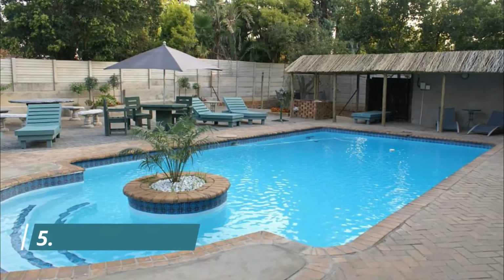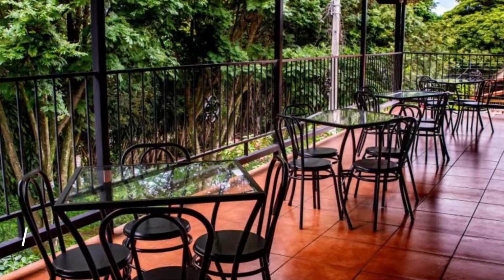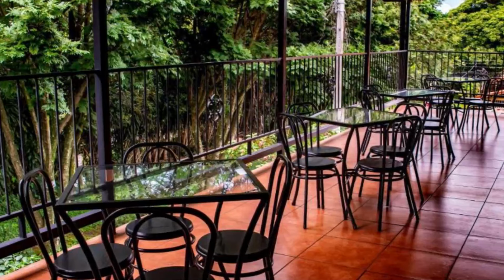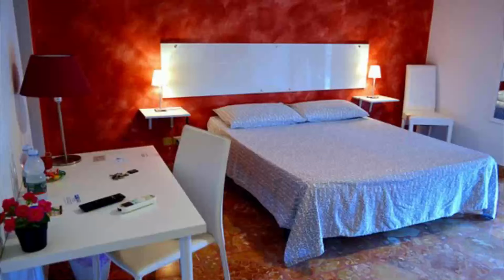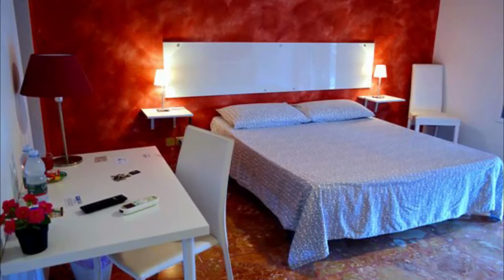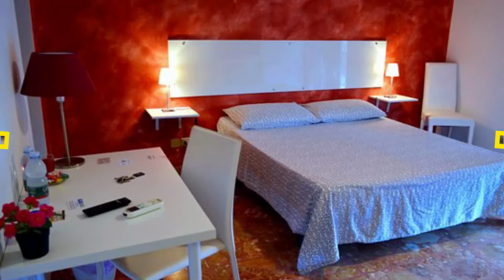Number 5, Bed and Breakfast. Located in Les Abymes, Chamber d'Hôtes à 5 Mandale Aeroport provides accommodation with a balcony and free Wi-Fi. Pointe Petra is 7 kilometers from the property. Great place, and Marie Claire was quite friendly and helpful.